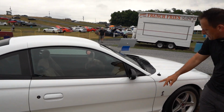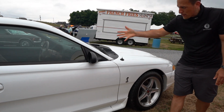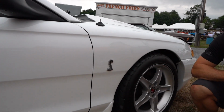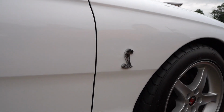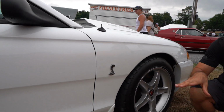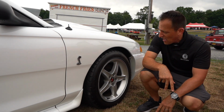We're going to keep working our way down the side. You have flat black on your mirror caps. No need for an antenna because there's no radio inside, and then we have our Cobra badge there. Love the nice simple touches, nothing too gaudy. This car also has a fuel cell on it. What that means is that it's going to be better for the racetrack so that the fuel is not sloshing around.